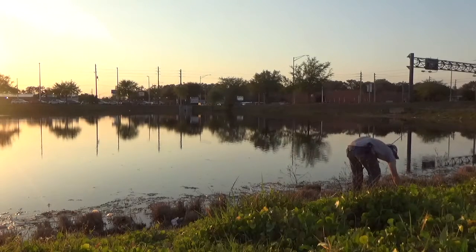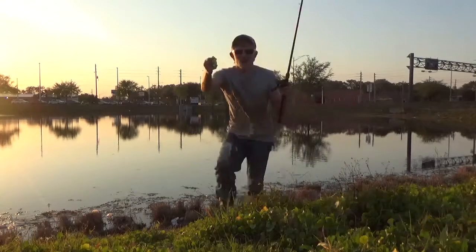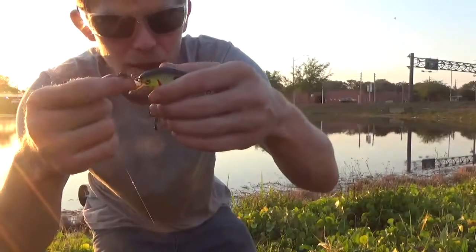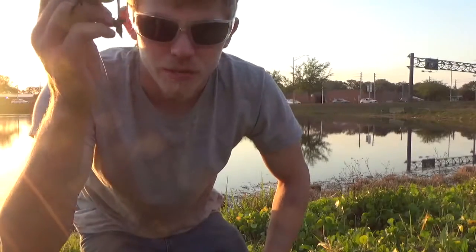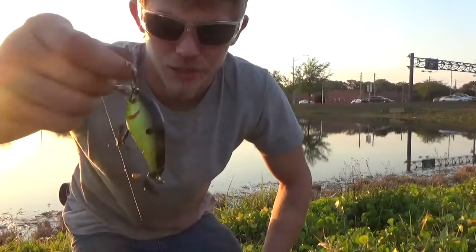No way. No way. No way. I lost this lure here. I couldn't tell you how long ago. It's a square bill KVD square bill crankbait. I have the identical one in my bag because I lost this one.